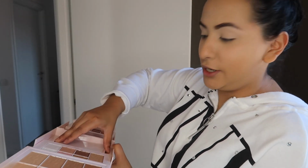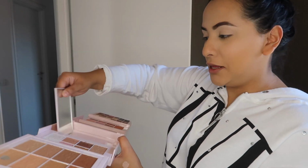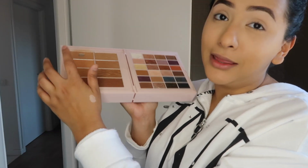Push. Oh, I should read, Ingrid. And then you get a mirror. This is so neat. If you don't want to take anything, you just want to take this, it has everything. But as you can see, I've been loving the butter bronzer.